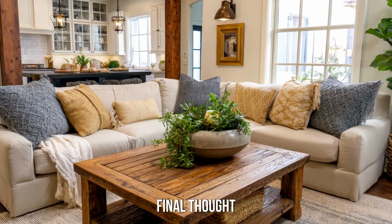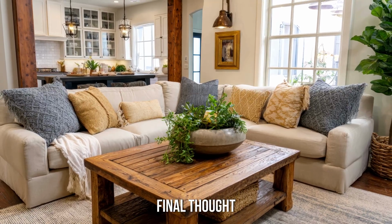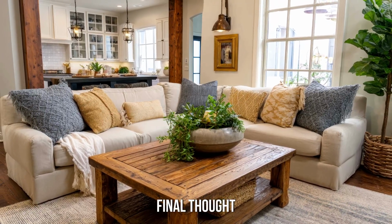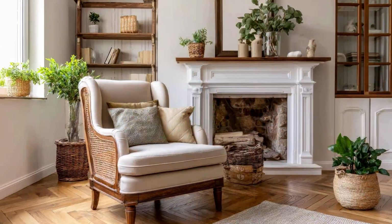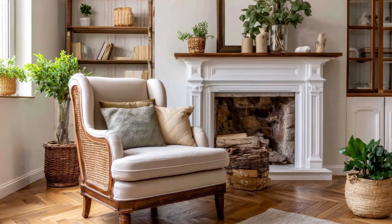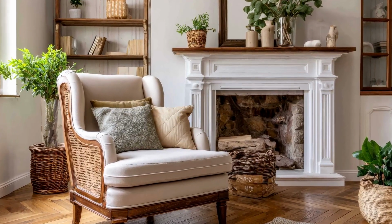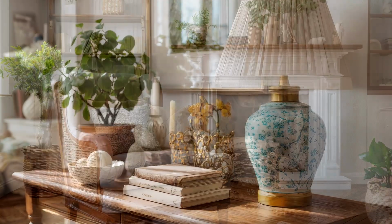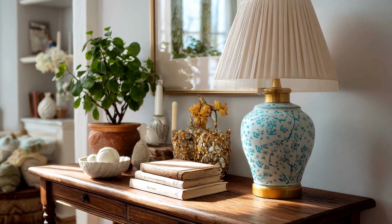Final thought. As we journey through these chapters, the timeless allure of vintage home decor becomes abundantly clear. Joanna Gaines' ability to transform the old into the beloved reminds us that beauty lies in the stories and character of each piece. Whether you choose to embark on a grand upcycling project or simply add a vintage touch here and there, the key is to create a space that reflects your personality and makes you feel at home.